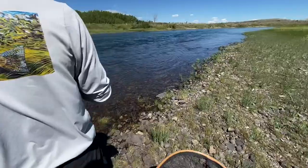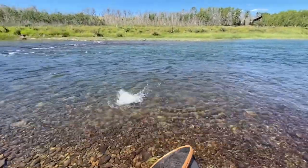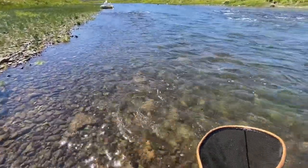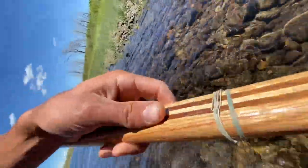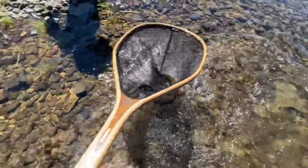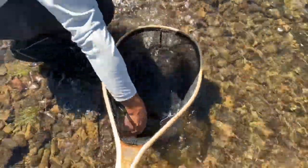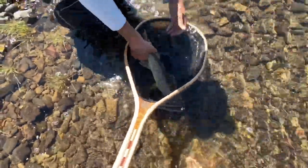I can almost get in there with the net. Go downstream of him. Yeah. Nice. You got him. All right, we'll give him a little bit of... Woo! Feisty. He's pretty thick.